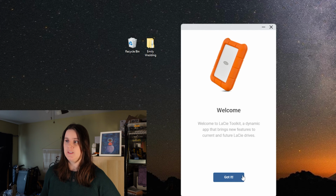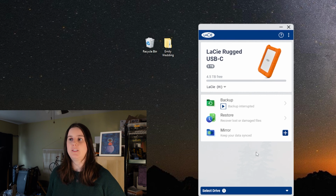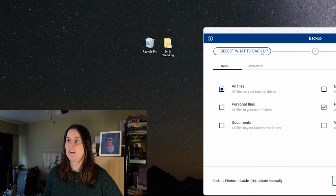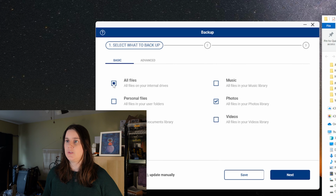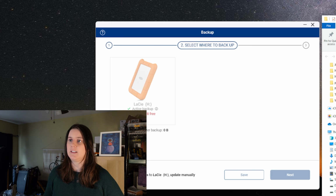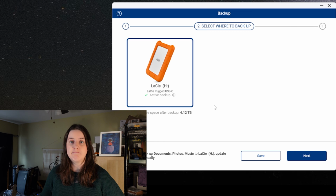All right. Welcome to the LaCie Toolkit, a dynamic app that brings new features to current and future LaCie drives. I'm going to back up some important files. Oh, you can automate this. That's really cool. So there are a few ways that you can use this device. One is to just create backups. So you can create a plan of what you want backed up when. So you can do all files, that's just everything on your computer. And you can see that I have actually a lot of crap on my computer. So that's probably not the best idea. So I wouldn't want to do that. But if I did documents, music, and photos, it would then show us also how much we have left.